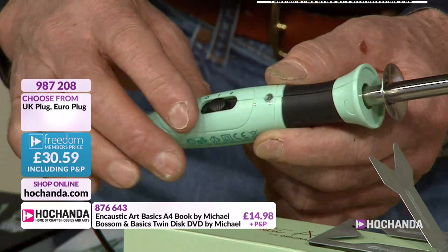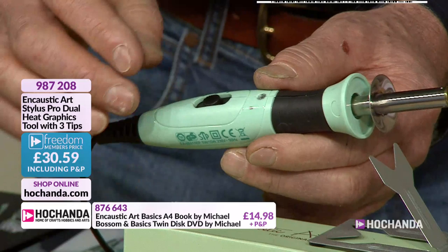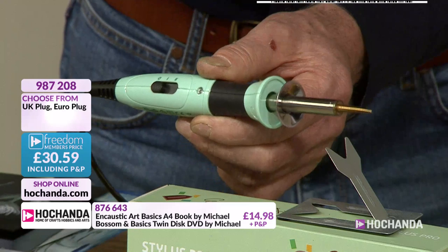And then if you want to boost it, you switch it to setting number 2. That's good for the bigger tips, and if you're doing bigger strokes with the medium-sized tips on larger card, it's really handy to be able to boost it. But basically, you're working on one, and if you're trying to do very fine lines, if you switch it to 0 with a drawing tip in, as it cools down the wax starts to congeal and melts less, so you get finer and finer lines.